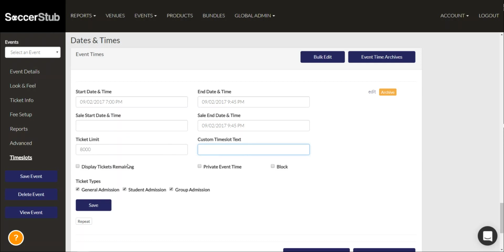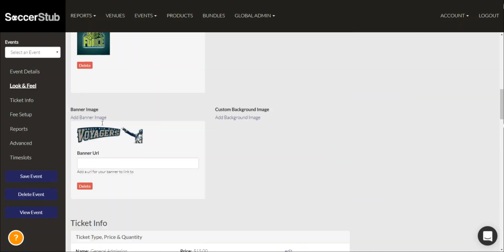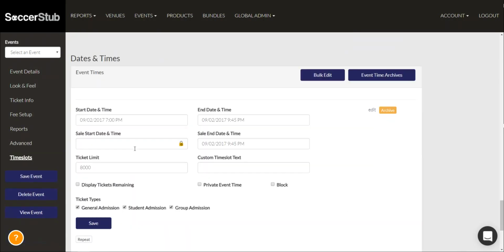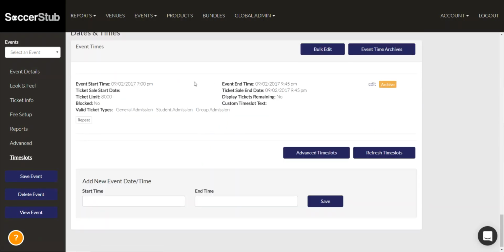Then finally, you can display tickets remaining for that whole time slot, and you can select the ticket types that you want to use. So bare minimum, you do need a name, a description, at least one ticket type, and at least one time slot. But again, you can use all of these advanced features and add more than one time slot if you need, all that sort of thing.